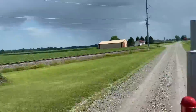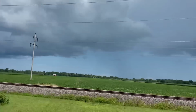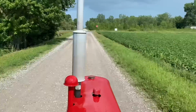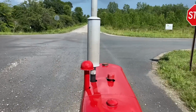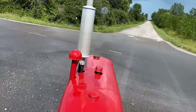Neighbors' crops all look really nice. That doesn't look very nice. That's surrounded by good corn. This would not be the place to run it again. No one would see I was here. Okay, good enough for me.